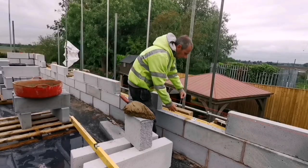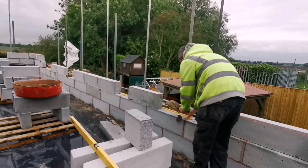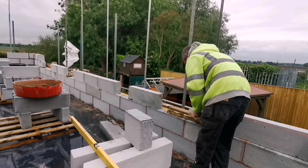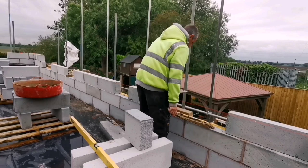We've got a big line here, so we're just going to put a tingle on it because we're going to get a lot of fog. I don't think it's in sight here.